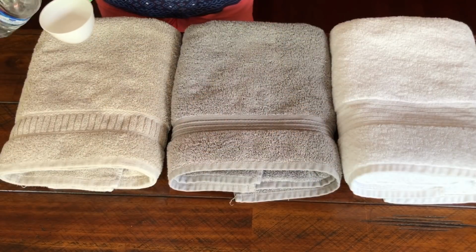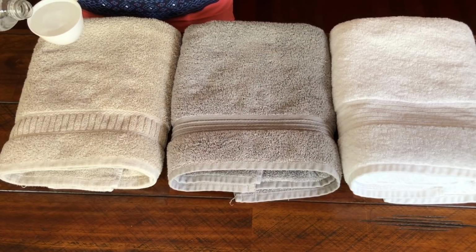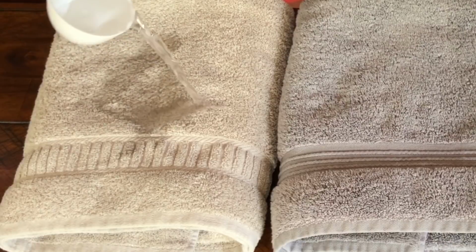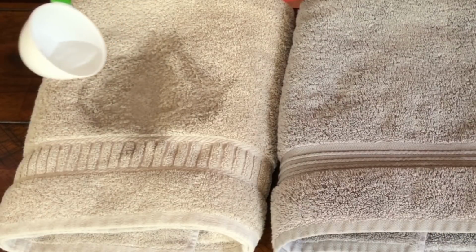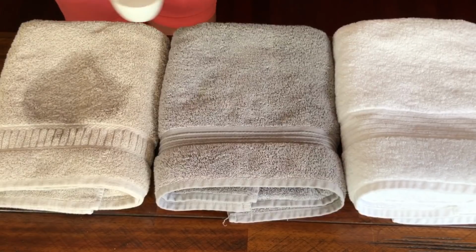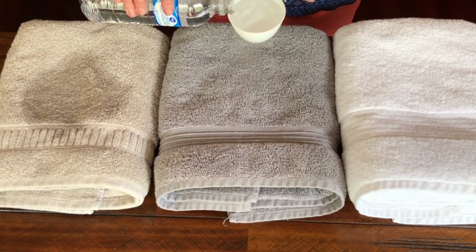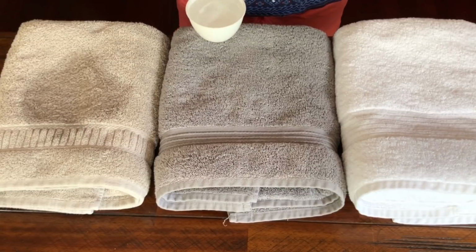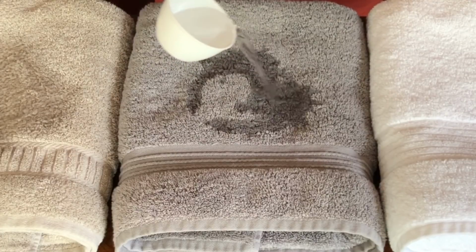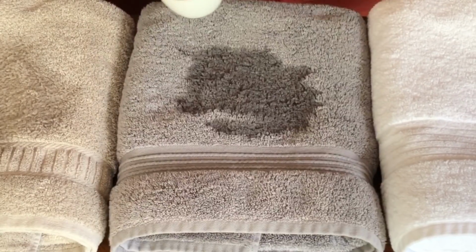All right, so I'm going to do half a cup on each of them. I will start with the My Pillow towel. You can see it absorbed all the water. All right, so this is the Target towel. And I was expecting this, like I said, to bead up. But as you can see, it has absorbed too.